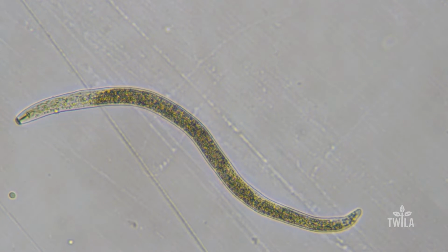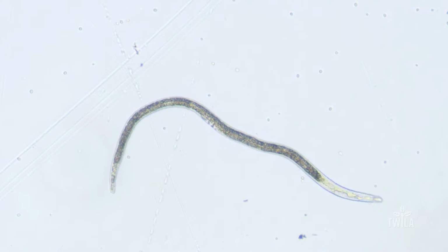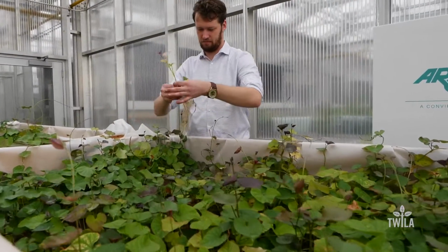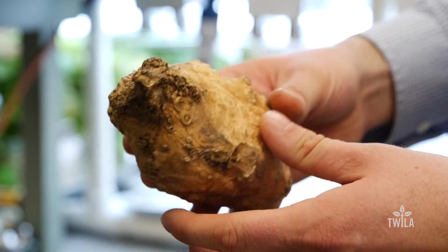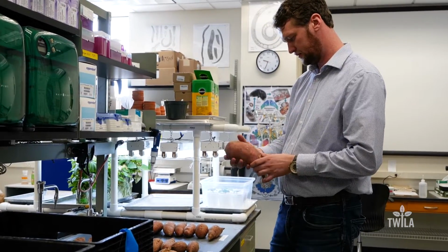So I often get the question, why study nematodes? What is it that drew you towards these obscure organisms? And for me, it's understanding the unknown. We have these microscopic organisms that are down in the soil environment, having a severe impact on our crops, and we really don't understand very much about their biology or how to manage them.